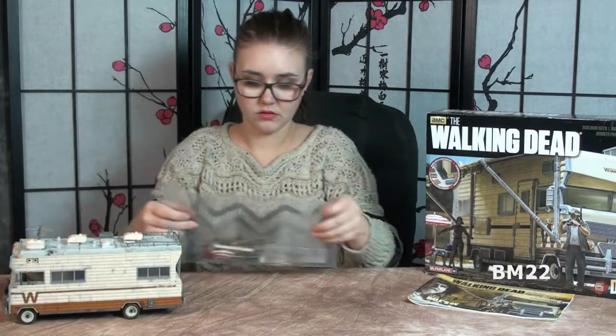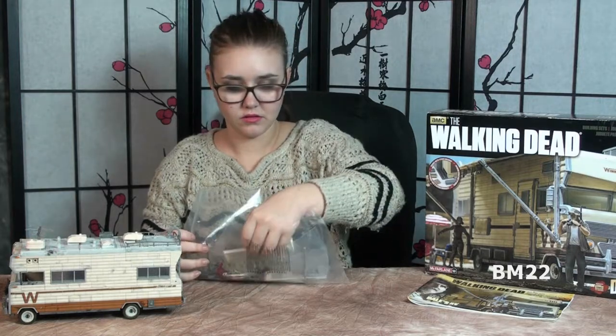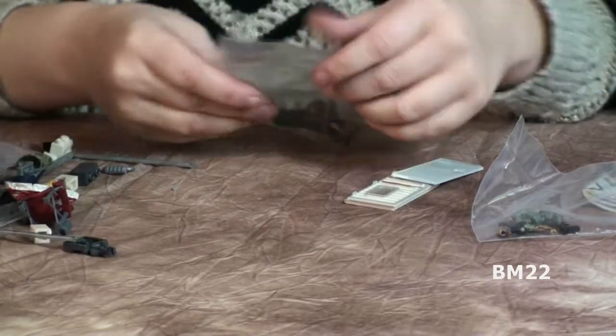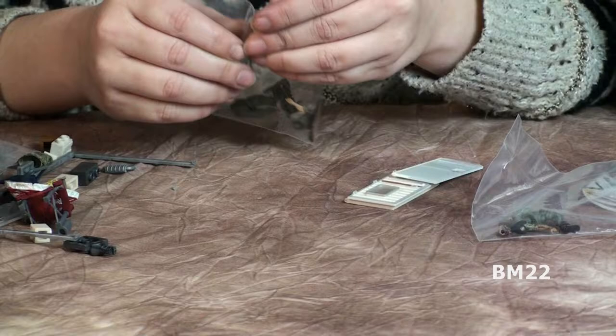Alright, so let me tell you what I like, and let me tell you what I don't like. I like the price. It's selling now for about $39. You know, that's not horrible. This is highly detailed. This is collectible. A lot of these McFarlane Walking Dead sets, they're so detailed that you want to build them and put them on a shelf. They look that cool.